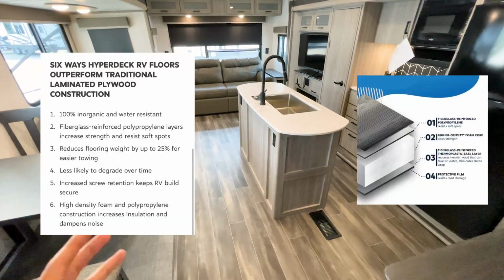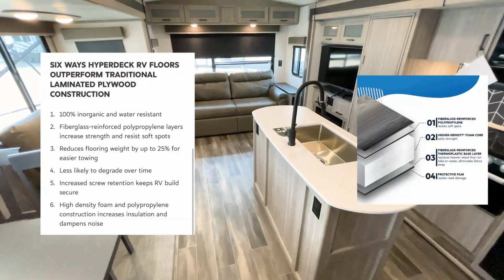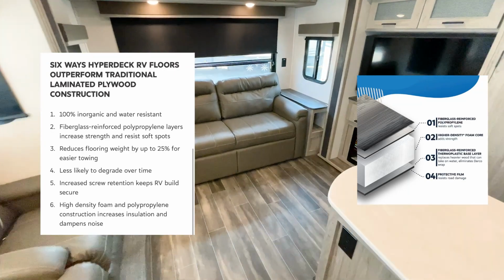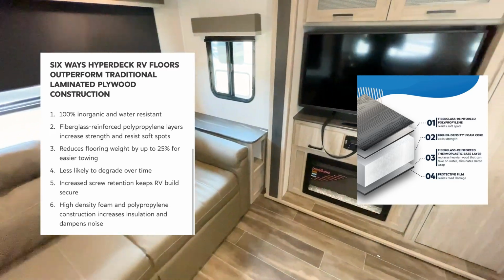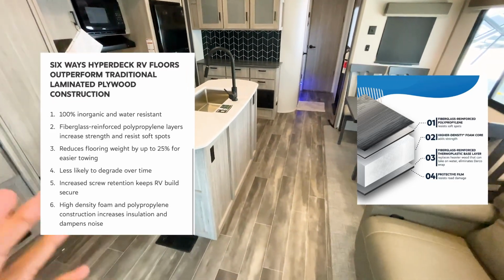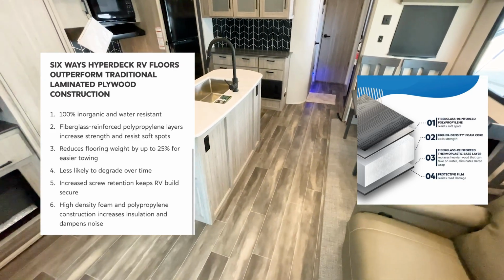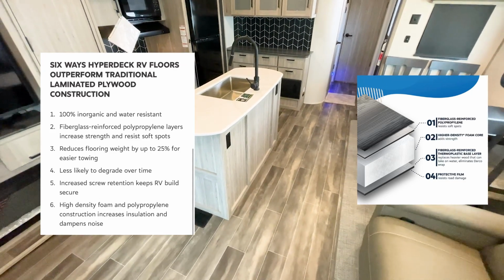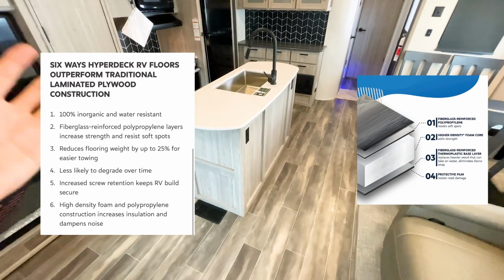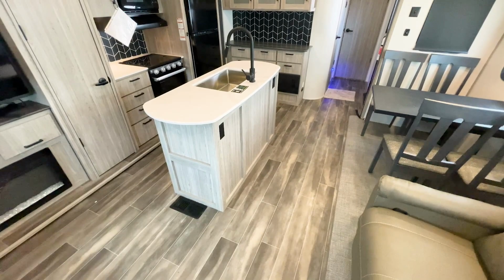You have HyperDeck flooring in here, which is a Keystone exclusive. Keystone is the first brand that I know of to implement this sort of flooring where it is not made of any wooden components. It is a polypropylene and fiberglass mixture that they use, 4 layers in the floor, and it is going to be completely water resistant, more lightweight than wood, and has things like a better screw retention than wood would have.